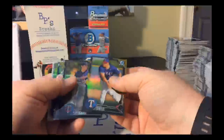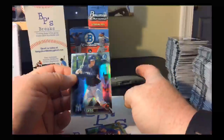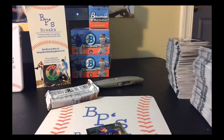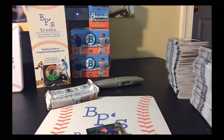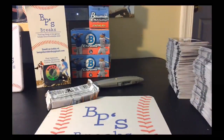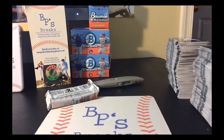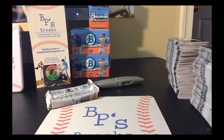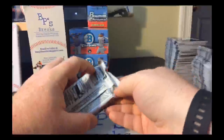Black and gold, Luis Ortiz and Cole Stewart. And a Donnie Sands refractor, 148 out of 499. Donnie Sands refractor. Another redemption with an orange in front of it.